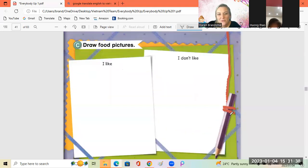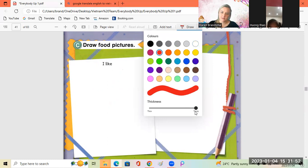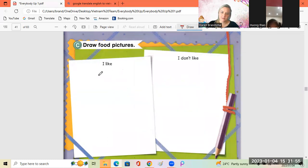Okay, now we need to draw foods. Okay, what is your favorite food that you like? I like cake. Okay, now we need to draw cake. We need to draw a cake like this. I like cake. Okay. And what other food do you like? I like pizza. Okay, let's draw pizza.